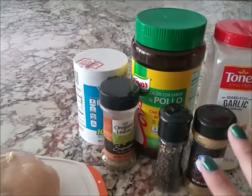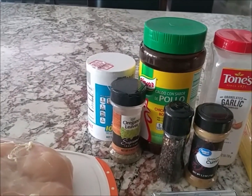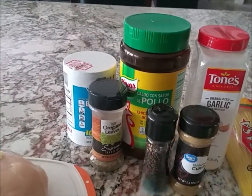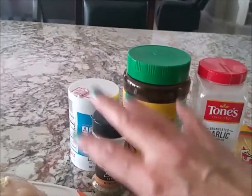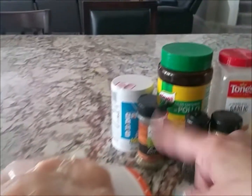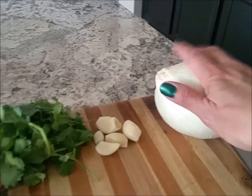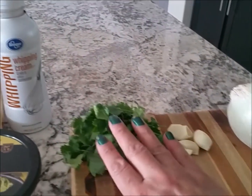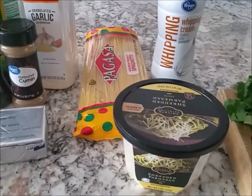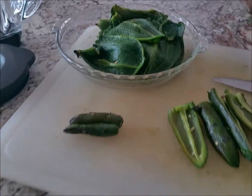I'm not going to give you exact amounts because I just season it by eye. So you guys can go ahead and play with as much of the seasonings as you want. And I'm just going to go ahead and cut this up, season it. And then I'm gonna cut up my onion, my garlic, and I don't need to cut this up because I'm just gonna throw that in the blender. And then I'll show you how I'm gonna put all this together.